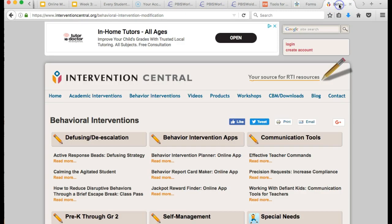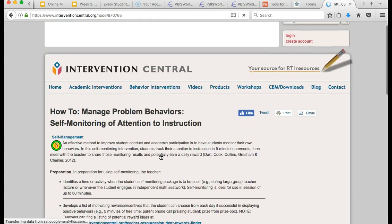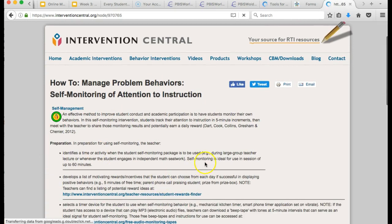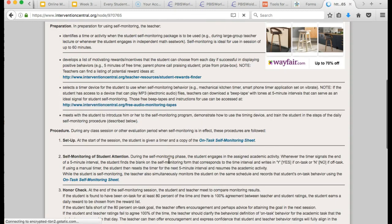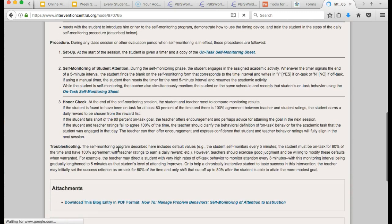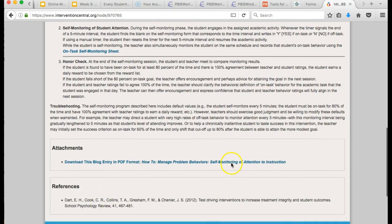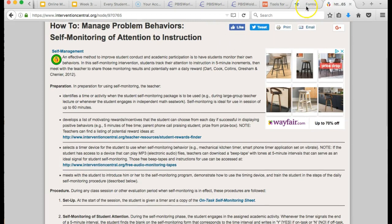So for example, remember I mentioned the self-management, here's attention to instruction. So I'm going to click on that one. So maybe if I have a student who's struggling with attention, then I can go through and teach this self-monitoring as a tool. So it tells you how to set up the class, here's the sheet, and how to use it. So you can go through, and even troubleshooting. And it gives you a download for the self-monitoring sheet. So that might be something that you choose.